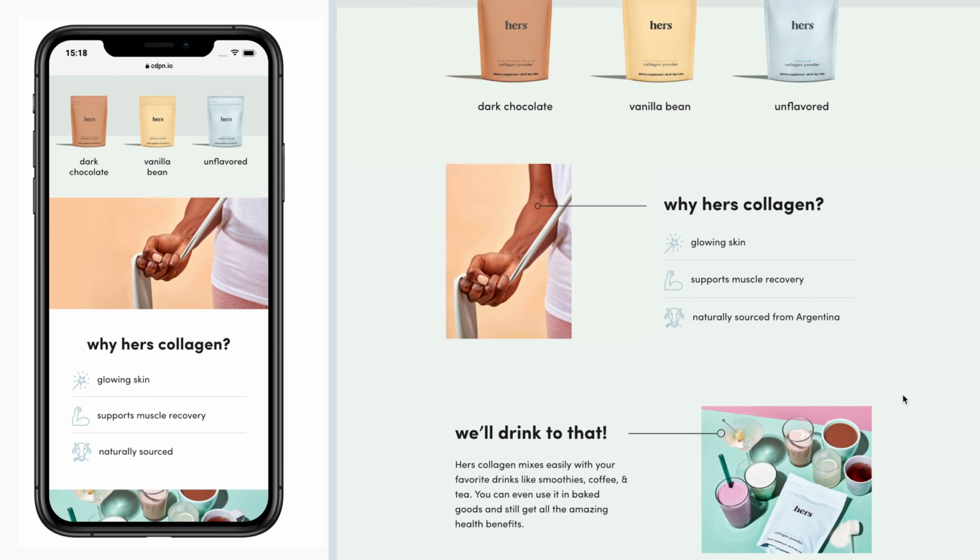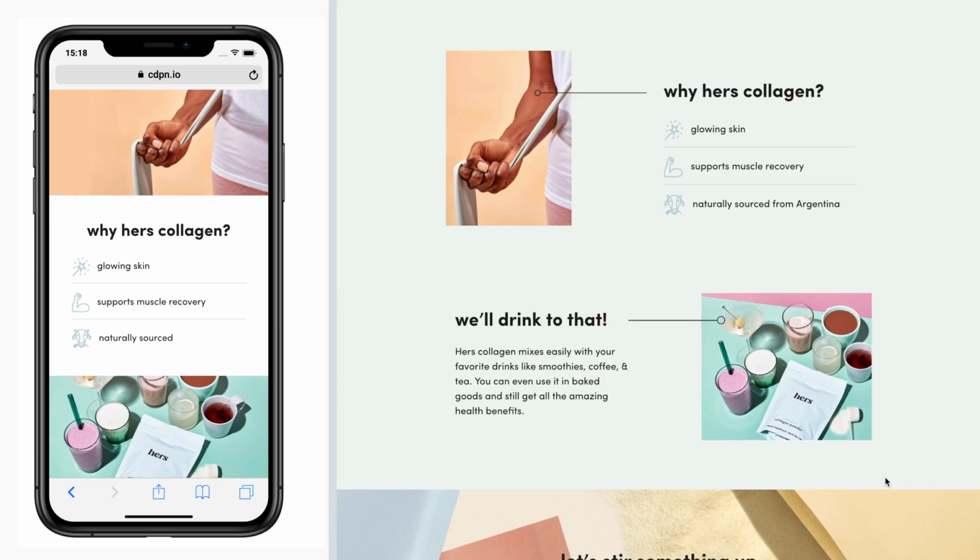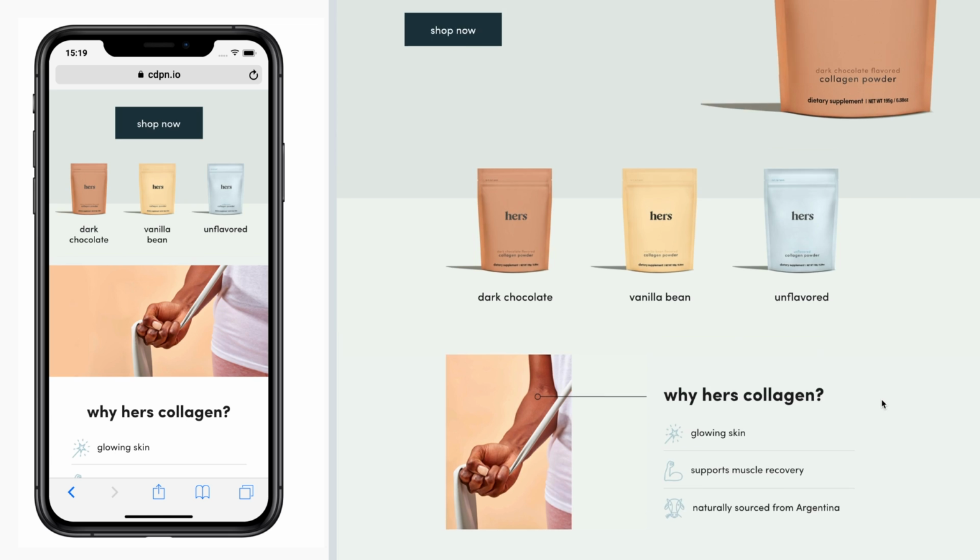Yeah. Luckily, the fonts are the same. Tone tends to be very similar. Packaging is usually just flipping the logo. So you can usually use similar images.